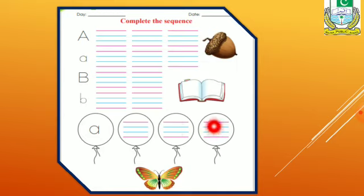Okay, dear students, now for homework, you will be writing capital A, small a, to capital D, small d in your notebooks. That is your homework task.